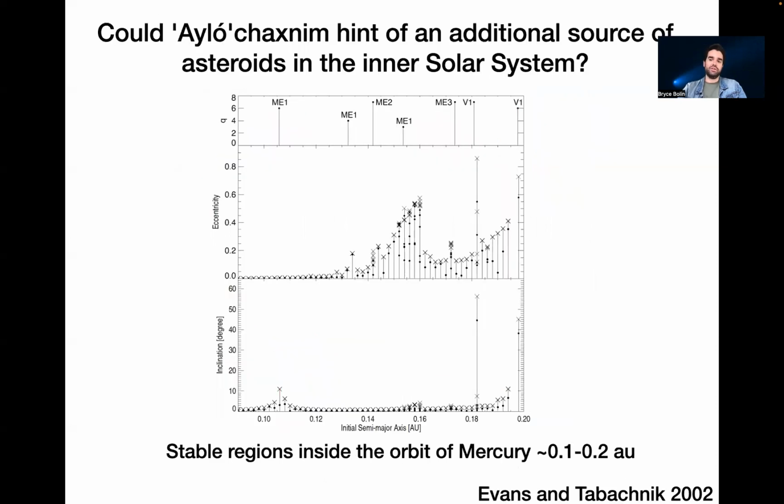While these aren't necessarily racehorse-beating odds, it may suggest that there could be an overabundance of these objects, that being how we were able to detect it by the small odds of finding it. One additional explanation for this is that there could be an additional source of asteroids located inside the inner solar system, such as in the stability region located within the orbit of Mercury at 0.1 to 0.2 astronomical units.